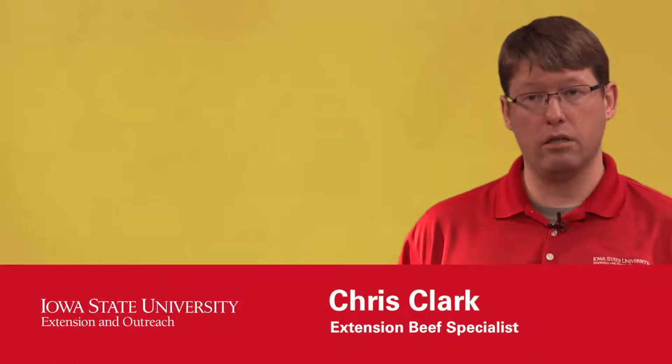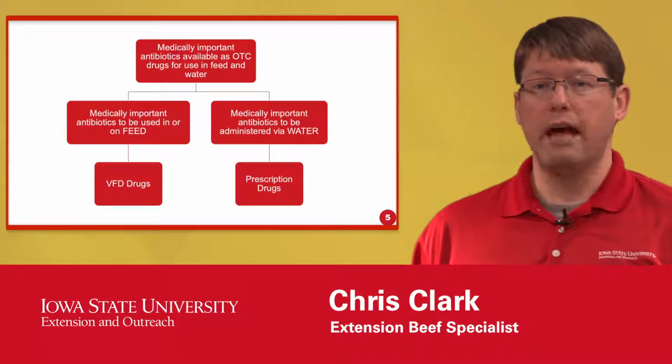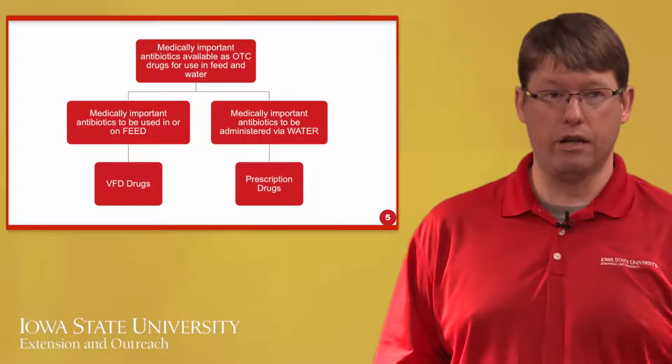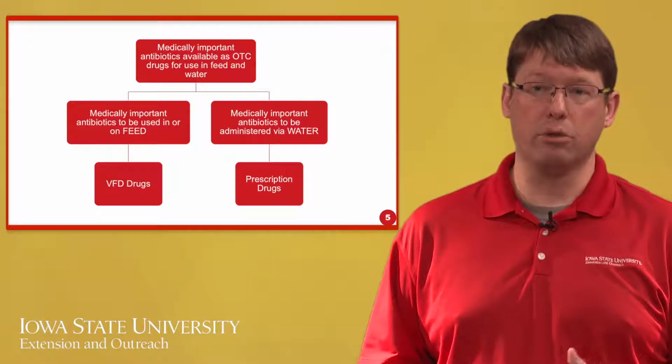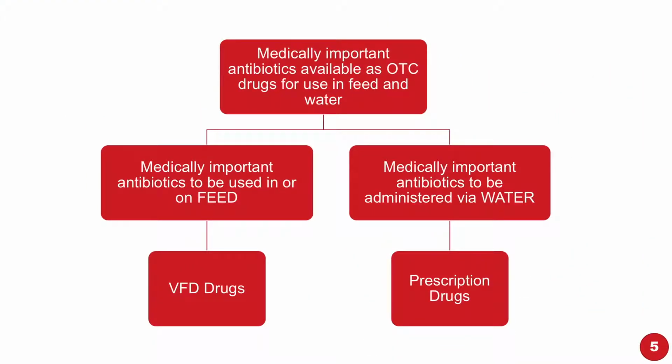Historically we've had a lot of antibiotics available that were medically important. They were available as over-the-counter drugs for use in the feed and water. What's happened is those medically important antibiotics to be used in or on the feed have become veterinary feed directive drugs, and the medically important antibiotics to be administered in the water have become prescription drugs. Again, from a producer standpoint, the veterinary feed directive and a prescription are very, very similar. They're functionally the same thing. In terms of regulation and the veterinary side of things, there are a few differences. But for producers, they're basically the same thing.